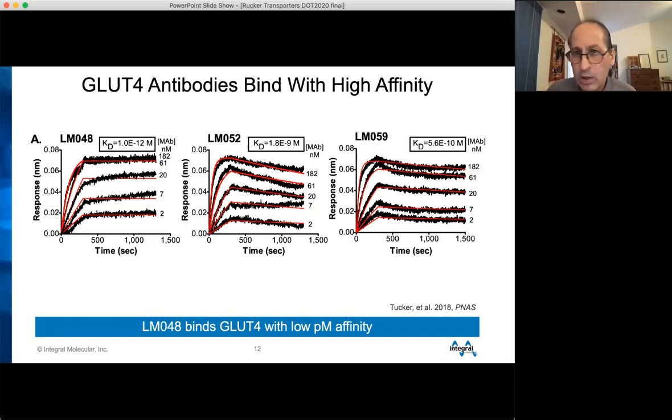These antibodies were all tight-binding antibodies. We're able to use our lipoparticles in a biosensor assay to determine the association and dissociation rates. And all of these antibodies bound at nanomolar or subnanomolar affinity. And one of the antibodies, LMO48, was really at the limits of detection and is very much a picomolar binder.